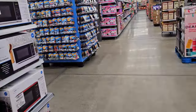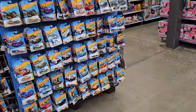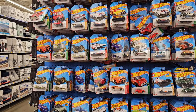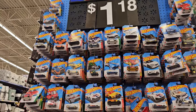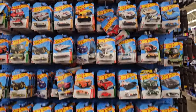What in the world? They moved it? Alright guys, they moved it to this side. There's a lot of transit here. I think this is gonna make recording this a little bit more difficult for me. But let's speed the video up now.